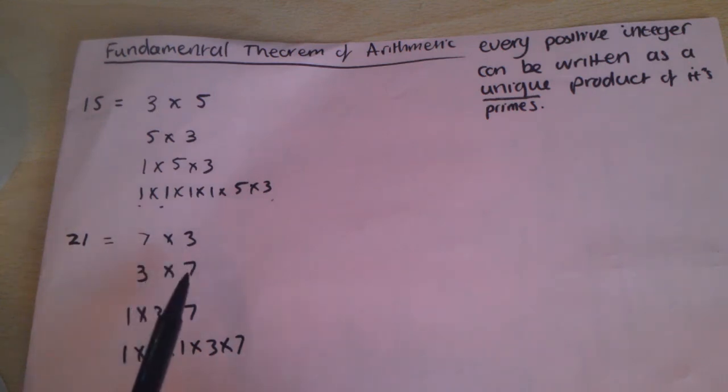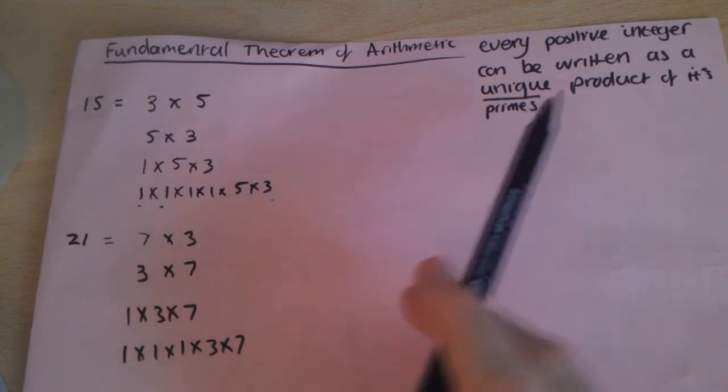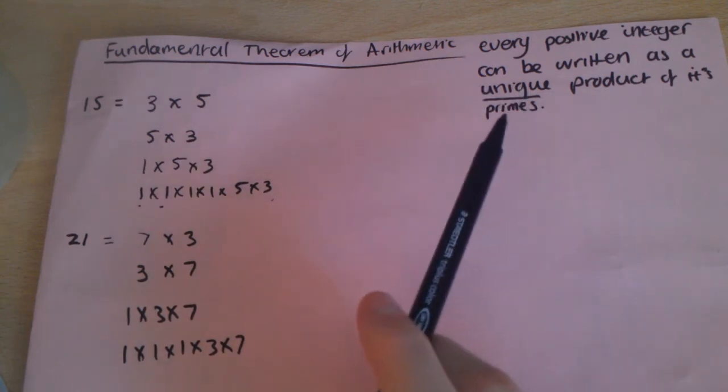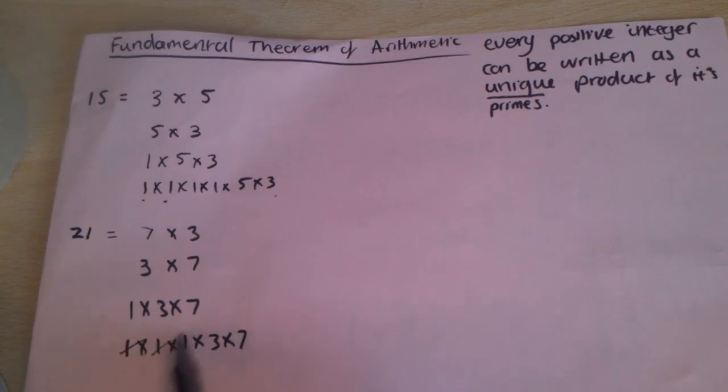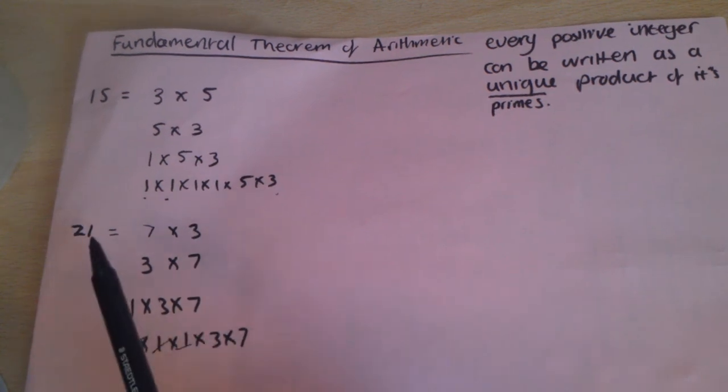Take 21 again, 7 times 3 or 3 times 7. These are both prime numbers, 3 and 7, but we could write this as 1 times 3 times 7 or 1 cubed times 3 times 7. But again, 1 would not be displaying 21 as a unique product of primes. It would be different because there is an endless amount of ones we could use. So we could get rid of these and still have the same number.